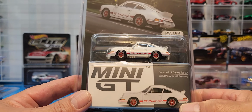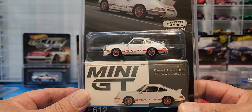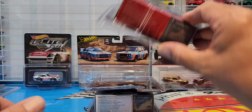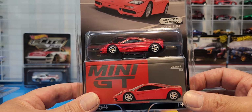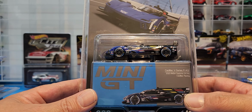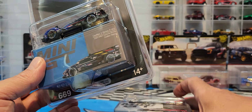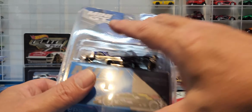We have the new 911 Carrera RS 2.7. Ducktail. Beautiful car. Love that one. McLaren F1 in red. Very cool. Then we have two versions of the Cadillac, guys. The Cadillac V Series R. I picked up this one in blue. And also have it in this white. So very cool. Picked up both of those. We will check those guys out.